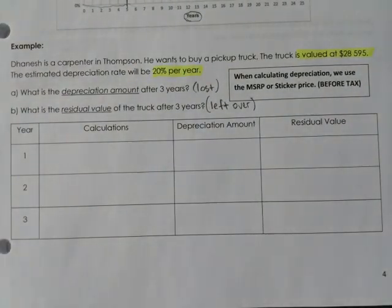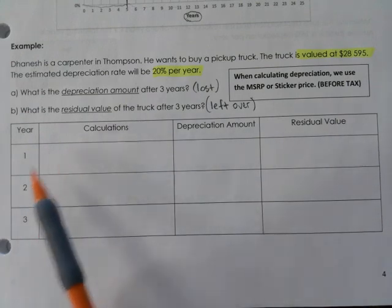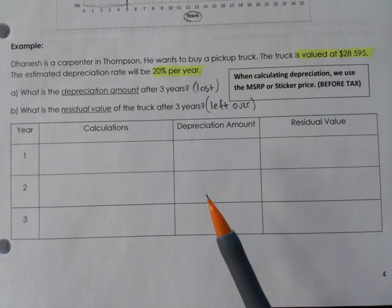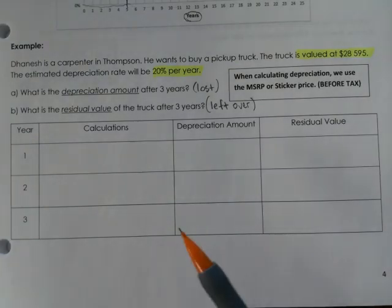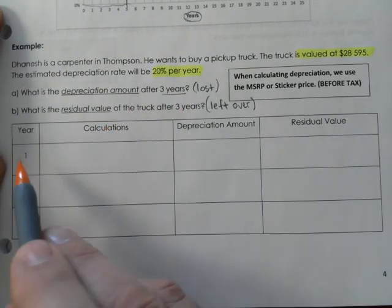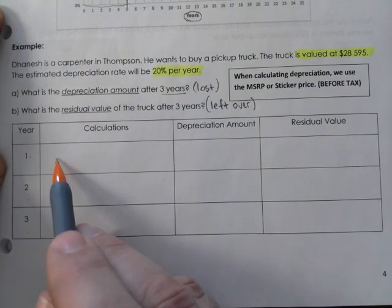Okay, so I will tell you right off the bat, this is a guided chart, but you won't always have this chart on the examples. And I will have some without a chart so you know how to do it. Okay, so we're talking up to 3 years. So year 1, 2, 3. Let's start with year 1.